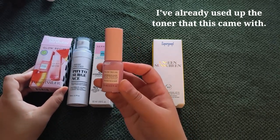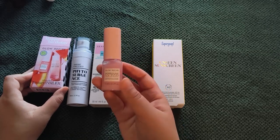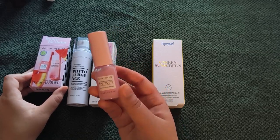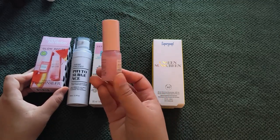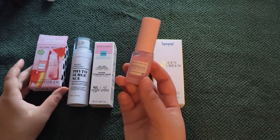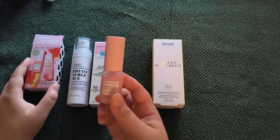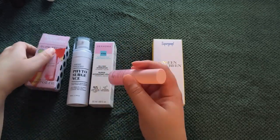What is this? This is the Watermelon Glow Niacinamide Dewdrops. This is what I'm going to replace the Danessa Myricks Yummy Skin Serum with. And you can see it's so small. I'm going to go through this pretty quick. That's why I'm thinking already about what I want to replace this with. Yeah, so this is kind of a neutral. I have no feelings about this.